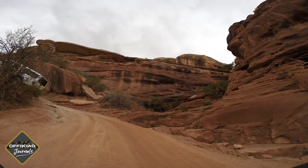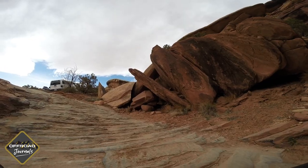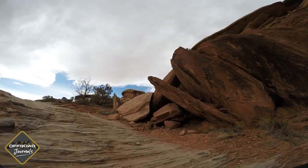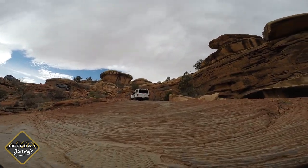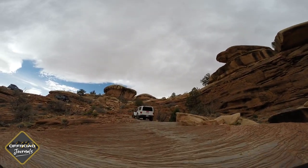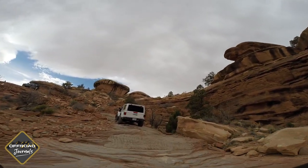The trail is located just at the south end of the Needles District in Canyonlands National Park, and it requires a day use permit that you do need to get about 24 hours before you use the trail. That's the only way to get that permit. So you need to get on and use that and get that permit quickly.